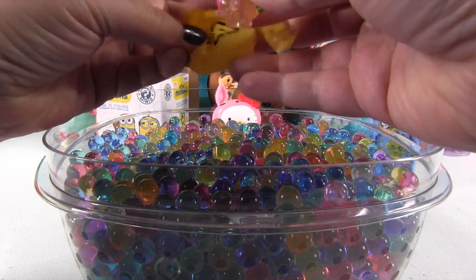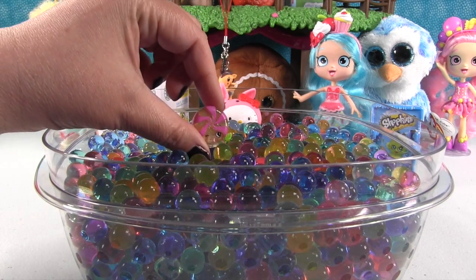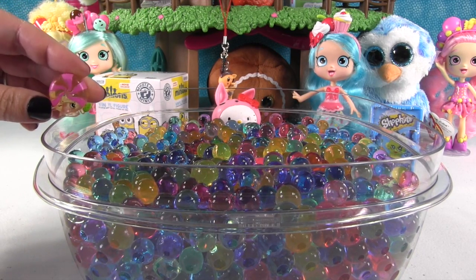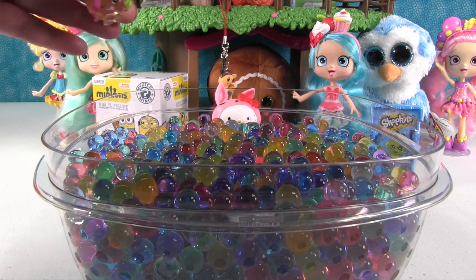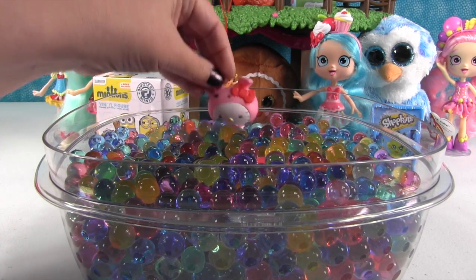Blind bag? Ooh, I see who it is. Oh! Mintimus Maximus. No, it's Orbeez Maximus. He's like, oh, I love Orbeez. I fight evil with Orbeez. Yes. The mightiest Shopkins in the Orbeez. All right, so that was pretty cool. I'm going to take Hello Kitty back that's out.